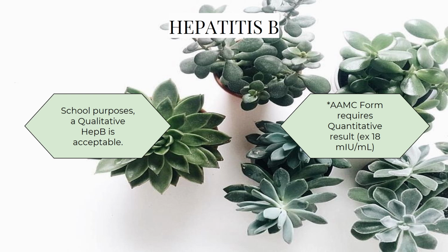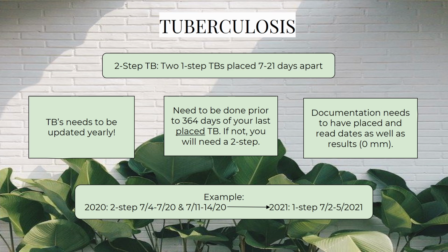Every student must update their TB yearly, making sure to not pass 364 days of their last placed TB, either with a 1-step, an IGRA blood test, or a TBQ if you are positive, which we'll get into in the next slide. But first, what is a 2-step TB? A 2-step is 2 1-step TBs taken 7 to 21 days apart. It is important to try to submit documentation with both placed and read dates because some students will turn in the State of Hawaii TB form that only reveals a read date.